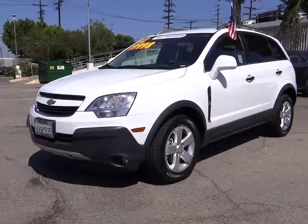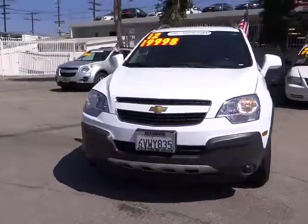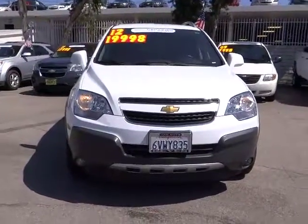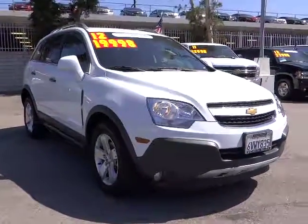2012 Captiva. The Chevy Captiva is the newest fad in town. Expected soon to be reckoned as the walking icon, Chevrolet has yet another classy creation waiting in the store for you and is priced below $20,000. This vehicle has less than 30,000 miles.